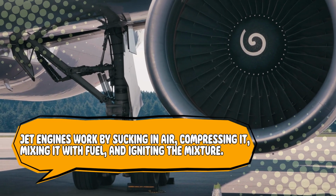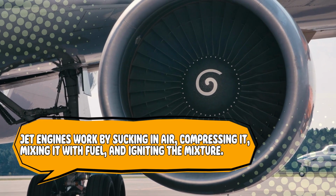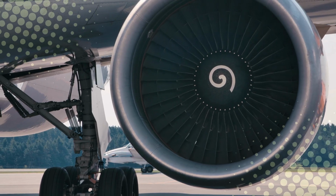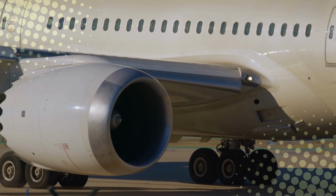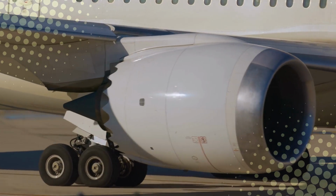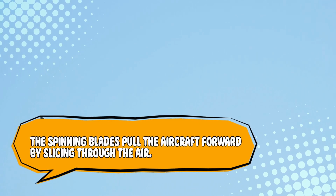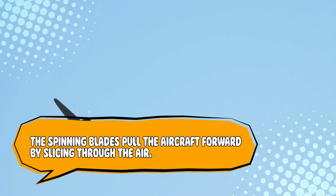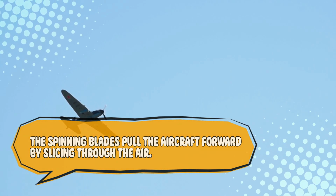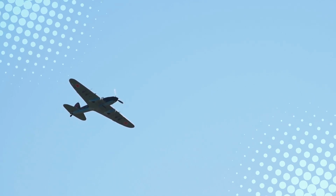Jet engines work by sucking in air, compressing it, mixing it with fuel, and igniting the mixture. This creates a powerful stream of exhaust that pushes the plane forward, kind of like blowing up a balloon and letting it go. For smaller planes with propellers, the spinning blades pull the aircraft forward by slicing through the air. No matter the type of engine, thrust ensures the plane moves fast enough for the wings to generate lift.